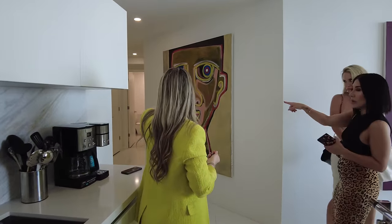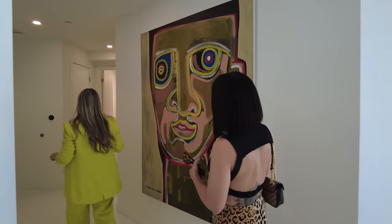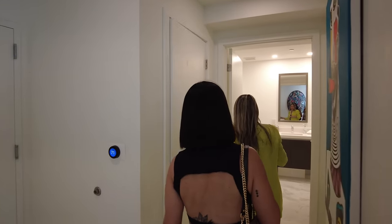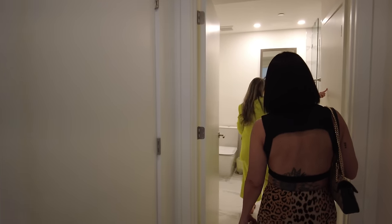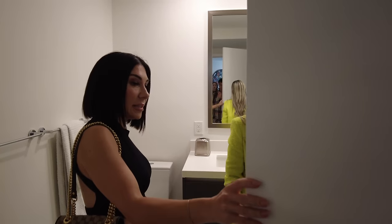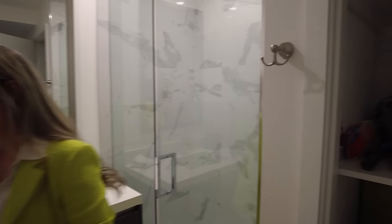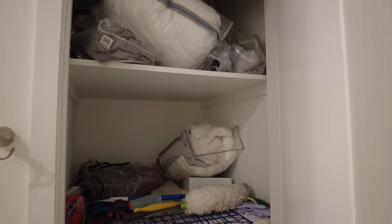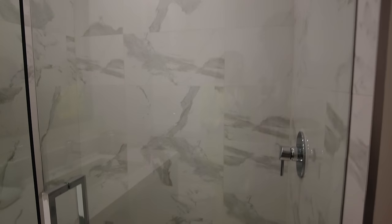Anything else? Any other questions? So this is just the room. Let's see the other restroom. Is this another full bathroom? This is the AC unit. And there's another closet here. Okay. So there's more storage? Yeah. So here you have a full bathroom with another shower closet, and then a lot of additional storage. Standing shower. Perfect.